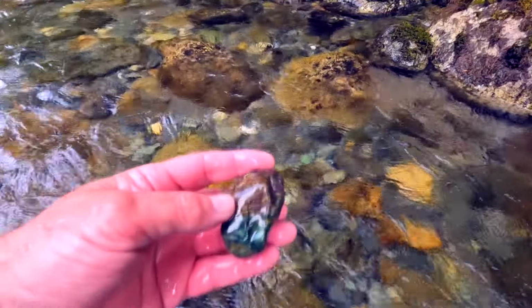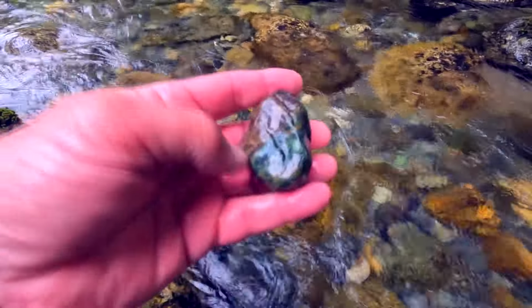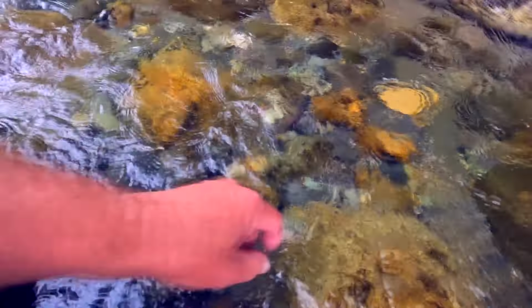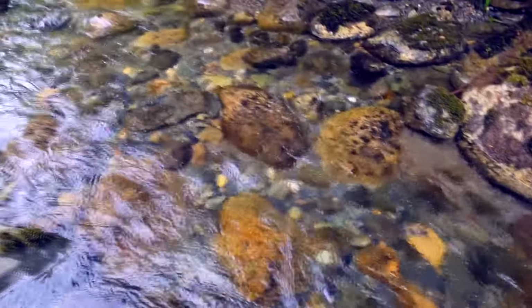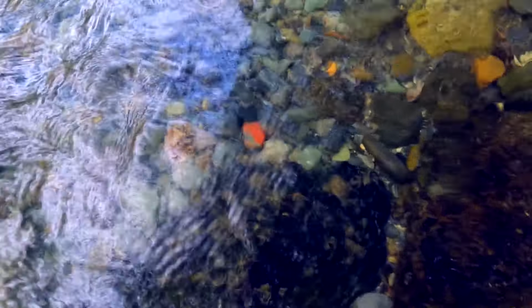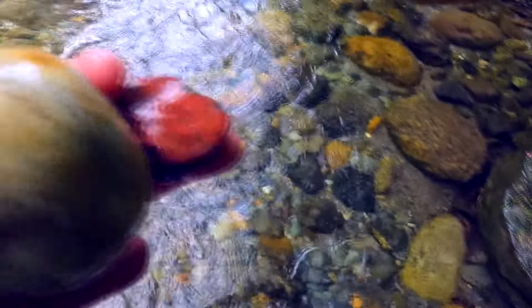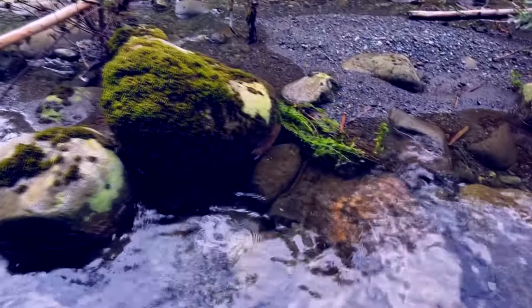Yeah, I've seen this cool green. Hoping it was bigger, but little jasper. Man, that's really cool looking right there. That's pretty cool. See a cool red rock down here. Oh, come on. Yeah, that's pretty cool. I'm going to set it down out here.